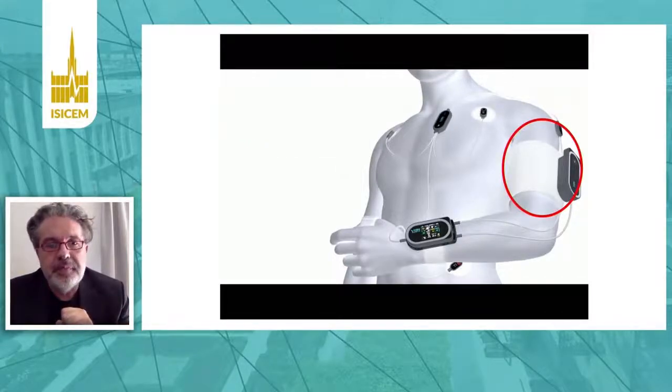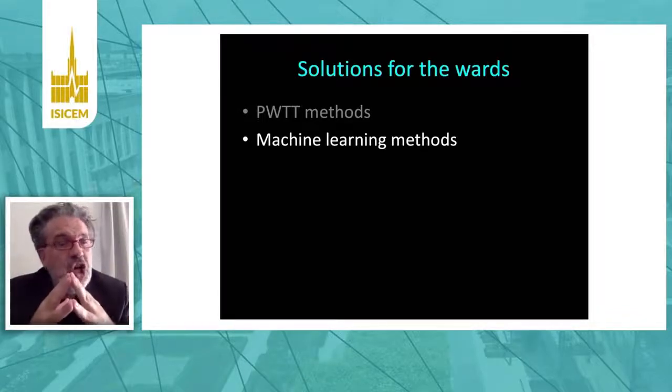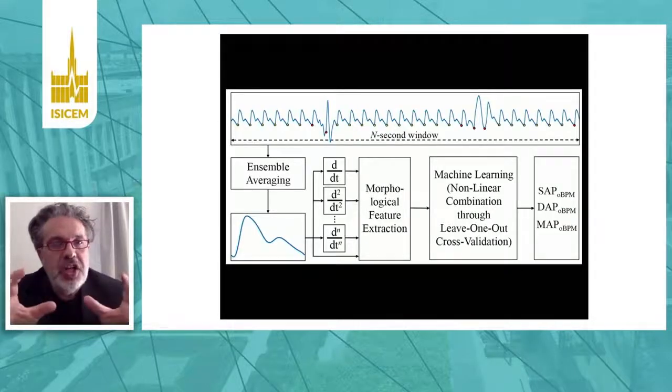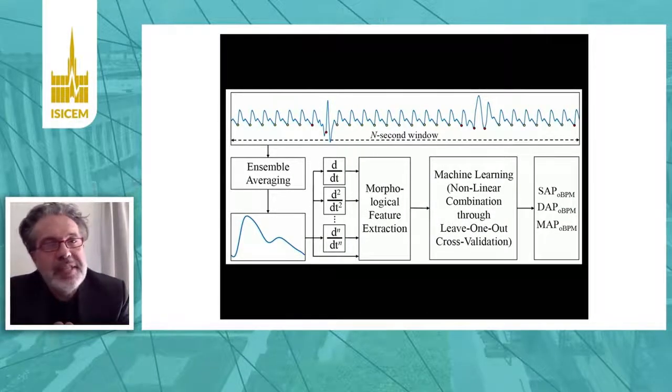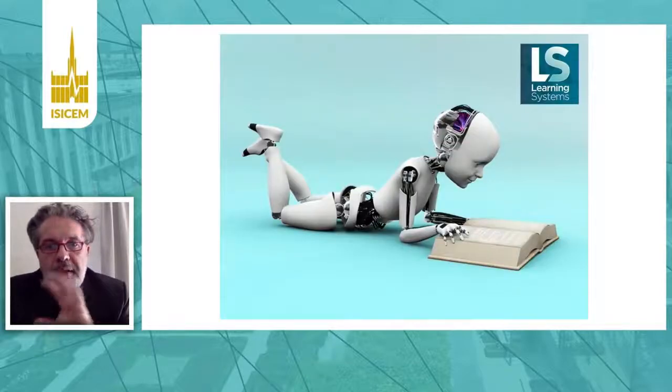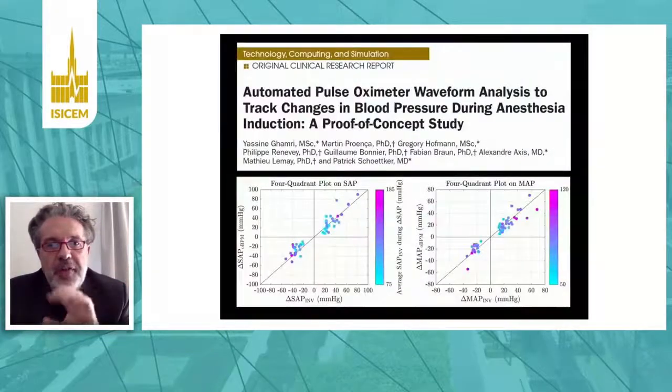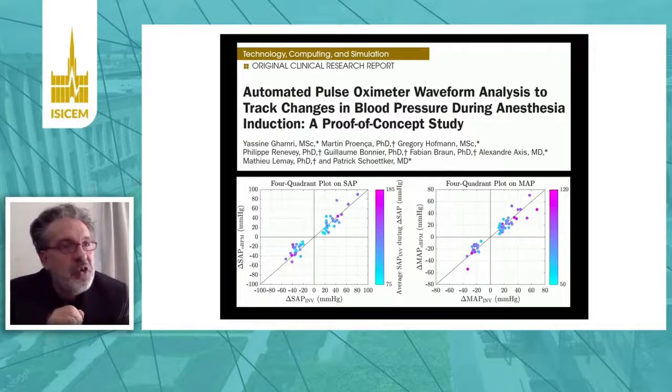with your brachial cuff. In the future, we can imagine using machine learning methods to track changes in blood pressure during the postoperative period. This is a recent study from Dr. Gamry and Patrick Schoettker from Lausanne. They used a machine learning system, so they fed the system with a large number of pulse oximetry waveforms, and then the system learned how to recognize specific patterns observed during changes in blood pressure. In this clinical study, they showed that the algorithm is actually pretty accurate at detecting a decrease or a rise in systolic and mean arterial pressure.